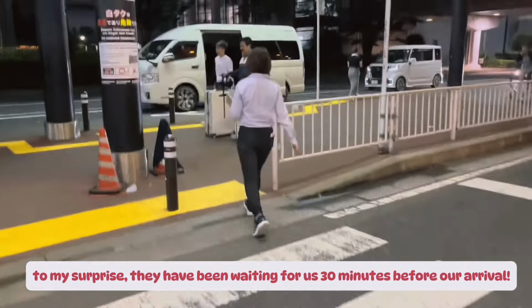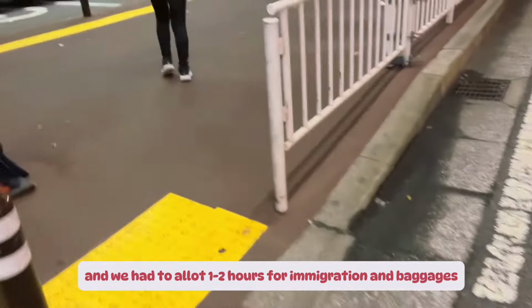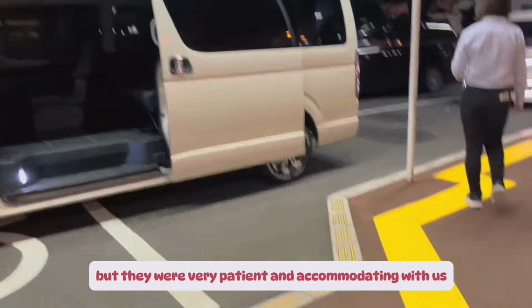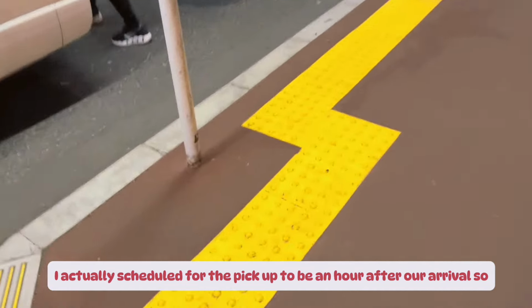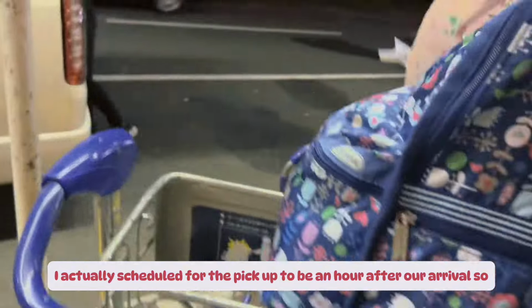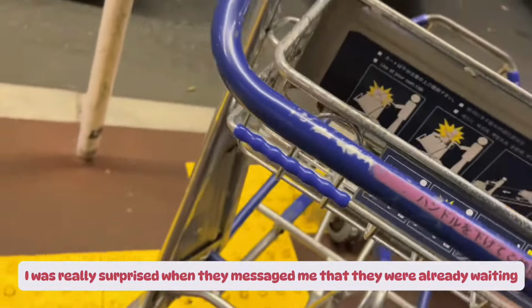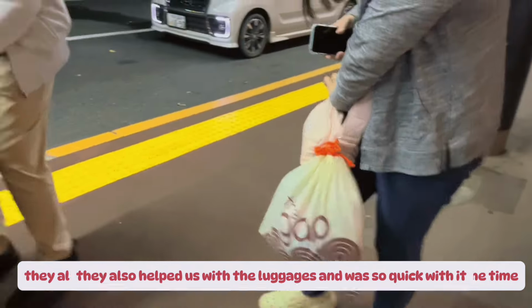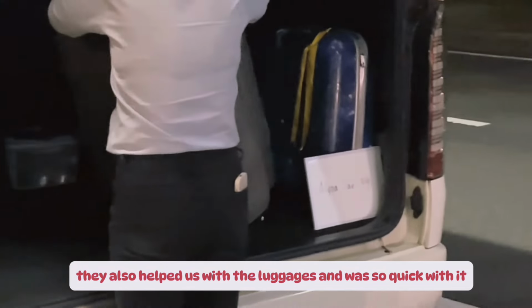To my surprise, they had been waiting for us 30 minutes before our arrival, and we had to allot 1-2 hours for immigration and baggages. But they were very patient and accommodating with us, as I actually scheduled the pickup to be an hour after our arrival, so I was really surprised when they messaged me that they were already waiting. Here's also a reference of the time. They also helped us with the luggages and were so quick with it.